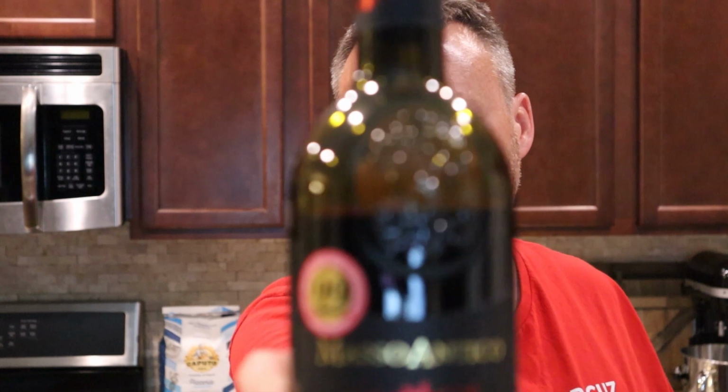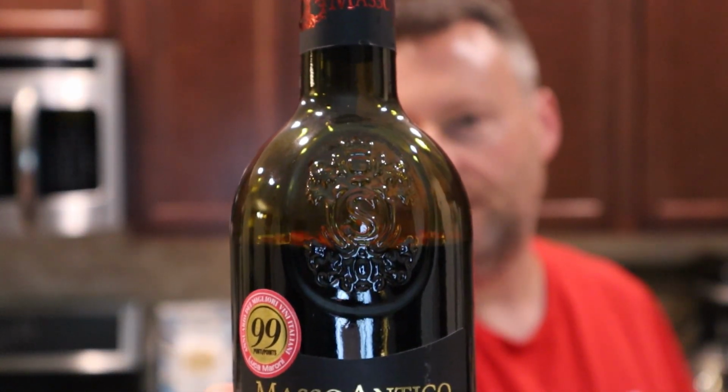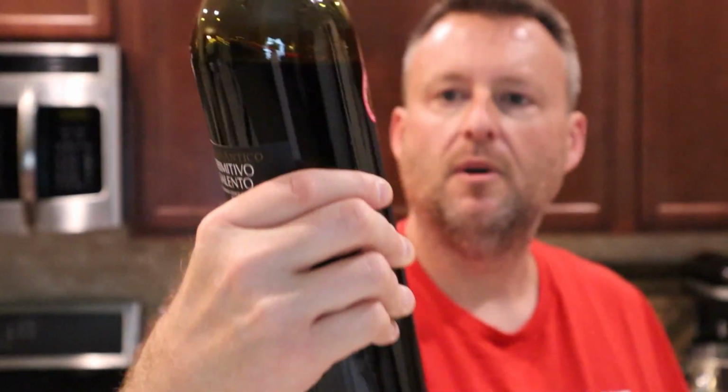This bottle cost me about $10, I believe. So I feel it's a pretty good value. Especially, I like that they spent some extra time and gave us a nicely ornamented bottle. Doesn't change the way it tastes, but I like when the vineyards do a little bit extra for us, and it certainly adds to the story here.